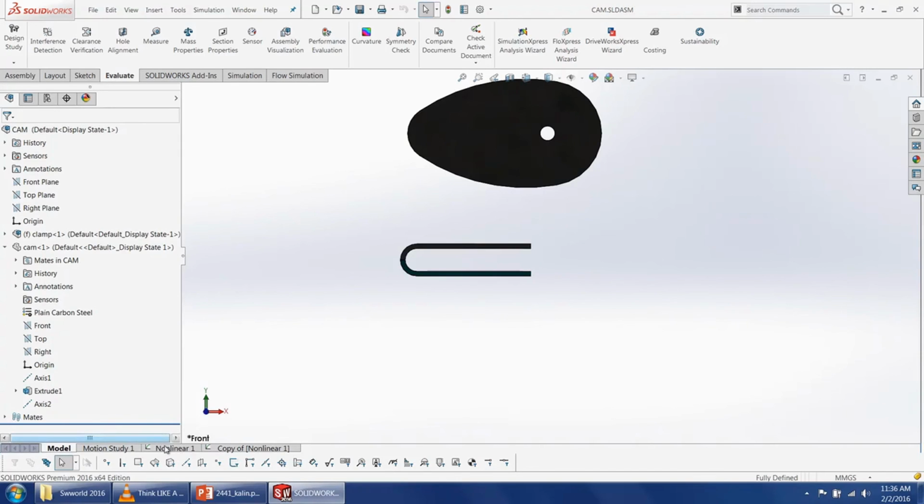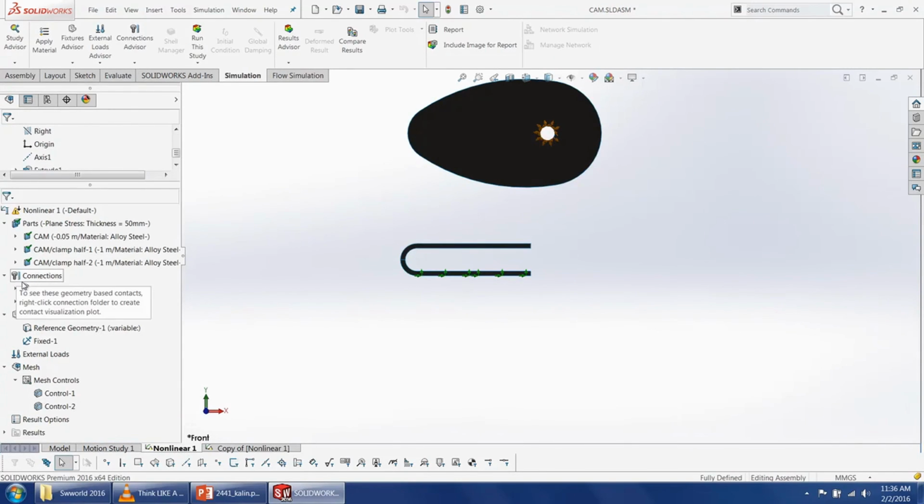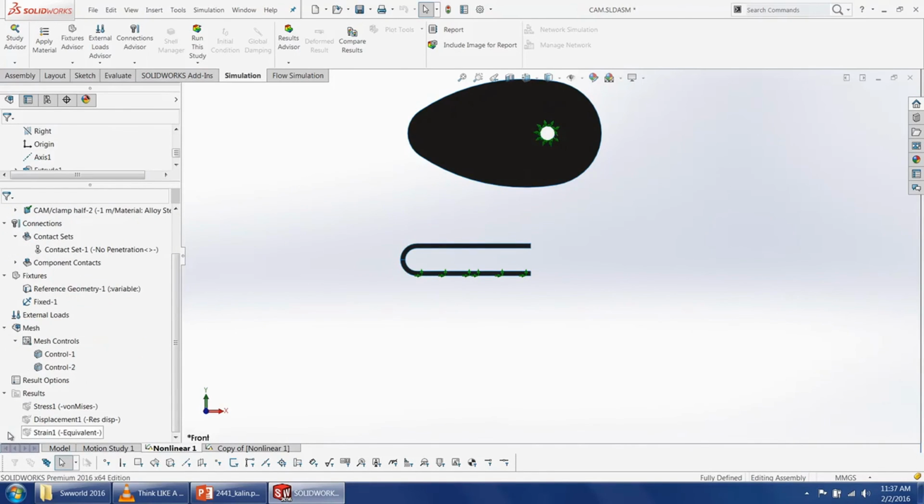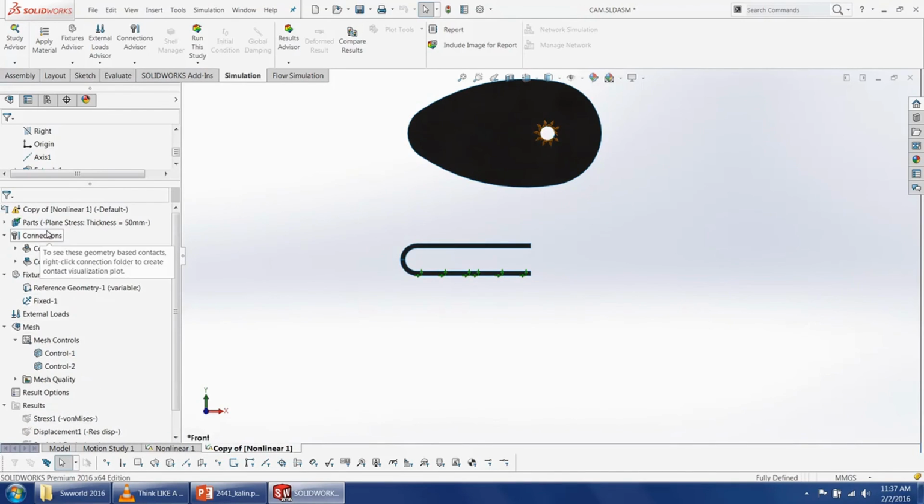So I've set up this nonlinear right here, and I have no penetration contact between the cam and the electrical connection. I have a fixture on the electrical connection, and I have reference geometry for rotation on the cam itself. And that's really it. It's not too complicated to set up. So now let me go to my solved version here.